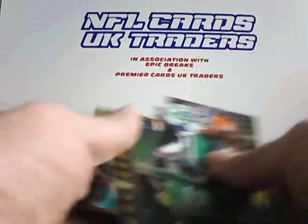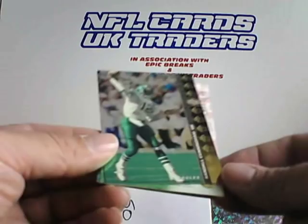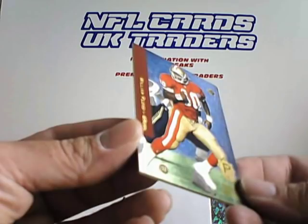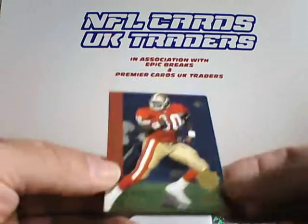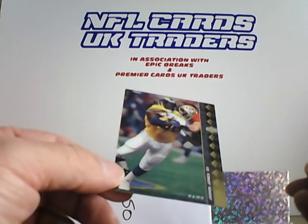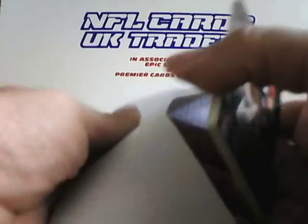And the rest, let's flip them around the right way. We've got Simon Fletcher for the Broncos. Randall Cunningham, the Eagles. William Floyd. Oh, there's a William Floyd rookie. So, Premier Prospects. Foil rookie of William Floyd for the 49ers. A Chris Miller for the Rams. Steelers, Greg Lloyd. And Jimmy Jones for the Rams. So that was a 94 Upper Deck SP. And that was pack number 50 for Andy. So there you go.